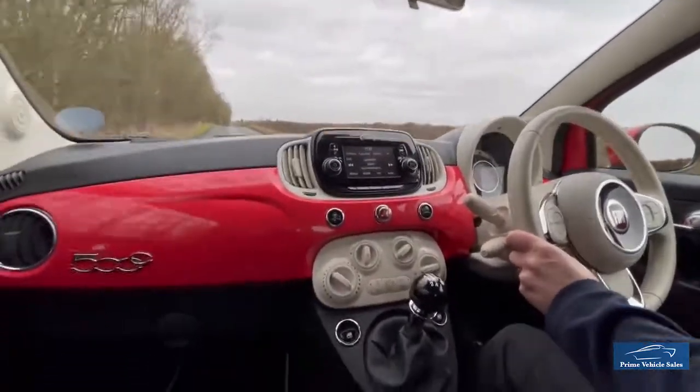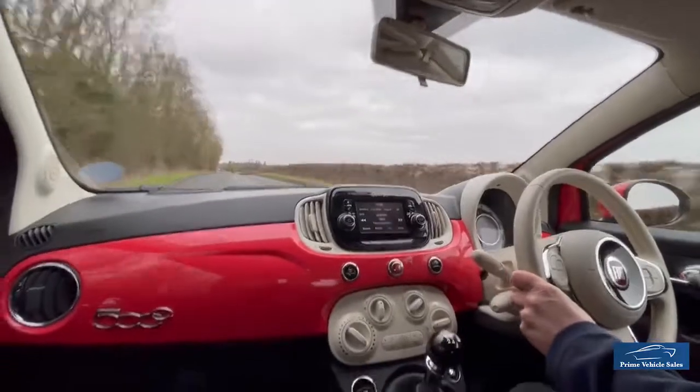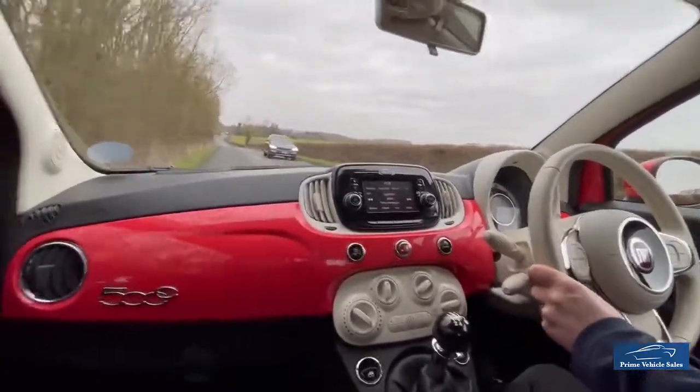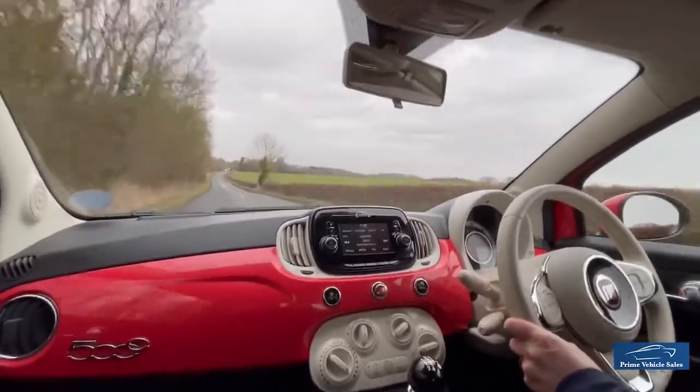It was a local car, we know the previous owners of it, we've got two keys for it, we've got all the book pack, service history and so forth. So yeah, very, very nice little car, drives really well.